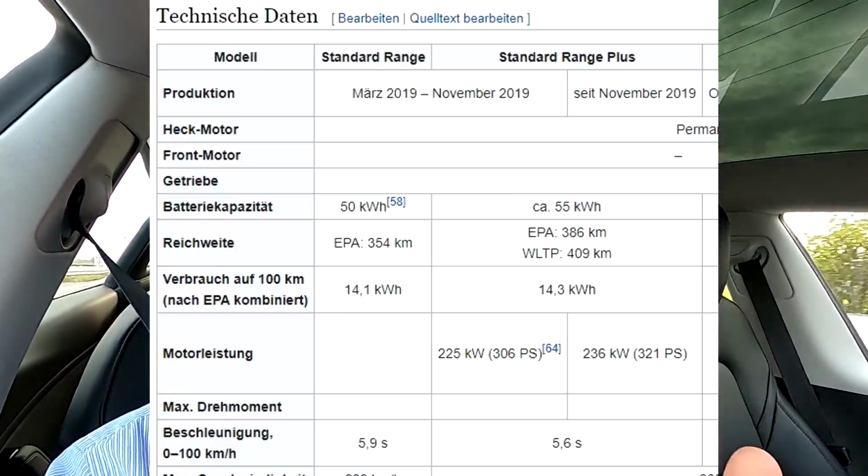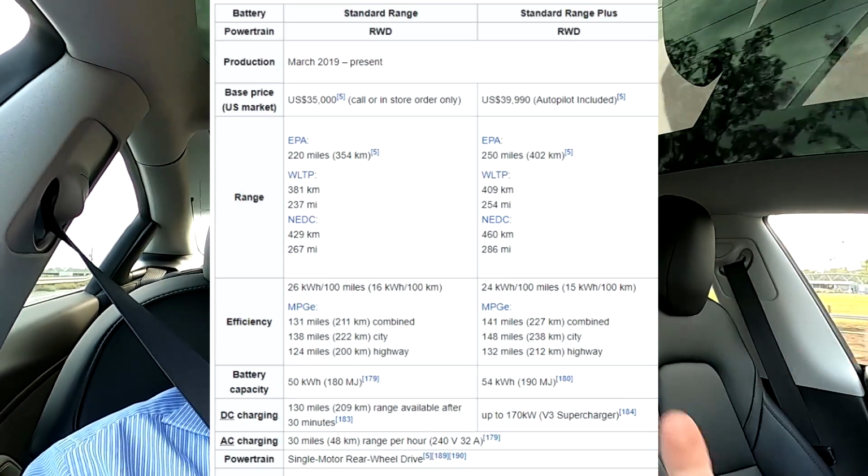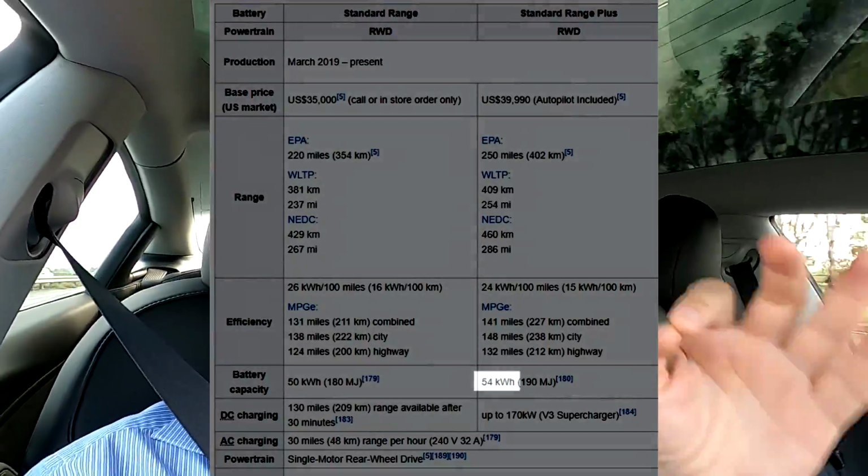the big confusion starts already: how many kilowatt hours does the Tesla Model 3 Standard Range Plus actually have? He was saying it's 55, I was saying it's 54. I looked it up on Wikipedia, so did he. But he was on the German Wikipedia, which shows 55, and the English Wikipedia shows 54 kilowatt hours. I mean, what the heck is going on here?